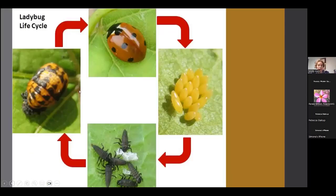Here's another ladybug cycle with the eggs. There's some weird little larvae that they have here. They'll turn into a pupa, which looks like a little humpback. And then out of that will come that adult.